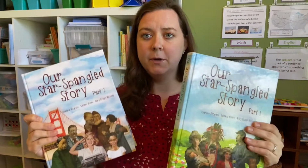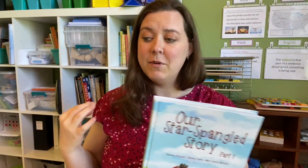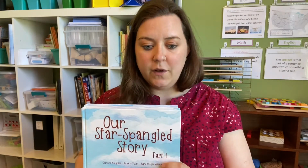So it comes with 2 textbooks. There are 90 lessons total, so 45 in each book. For our family, we were able to do that. We did the first book and finished it around Christmas, and then picked up with the second book and are finishing it at the end of the school year. And that worked well for us.